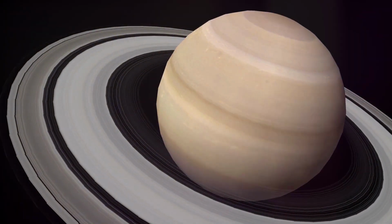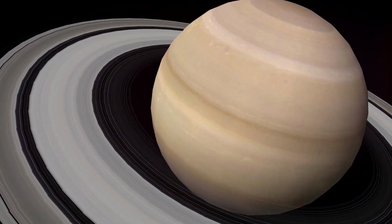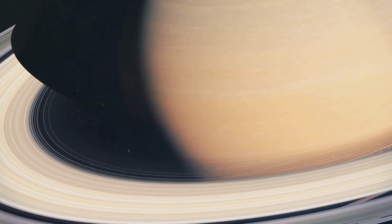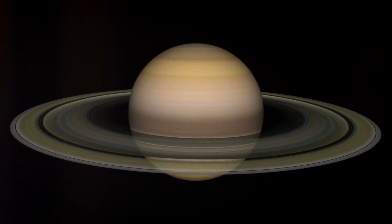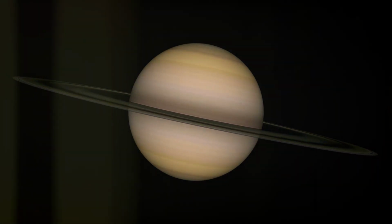To recap, Saturn's rings are the brightest and most complex, made mostly of water ice. Jupiter's rings are faint and dusty, formed by impacts on its moons. Uranus's rings are dark and narrow, while Neptune's rings have unique clumps called arcs. Each ring system is different, reflecting the unique history and environment of its planet.